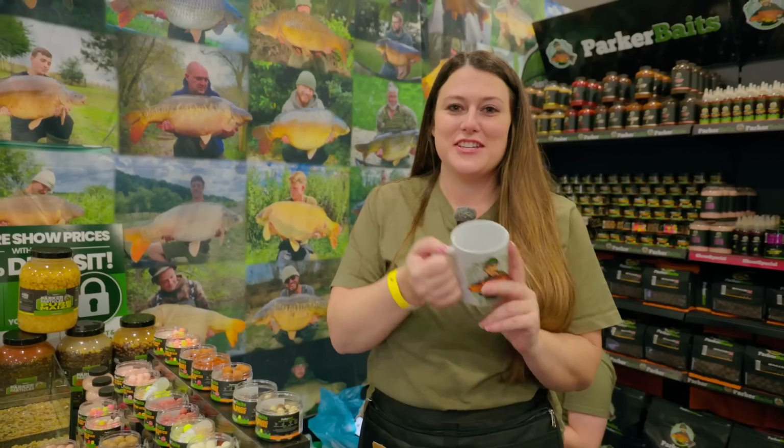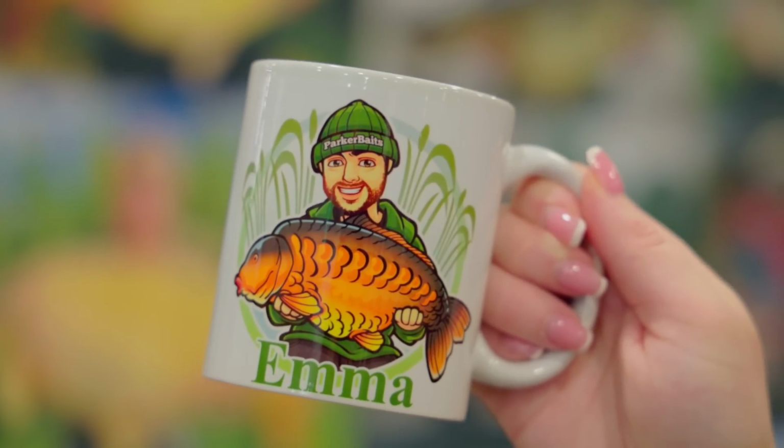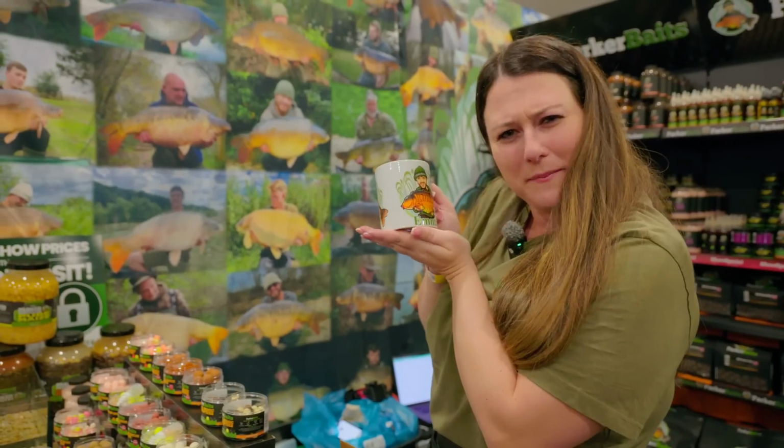Well, look at this. Thank you to Mila, who's got me my own little mug. So the boys normally get the treats, but thank you for thinking of me.